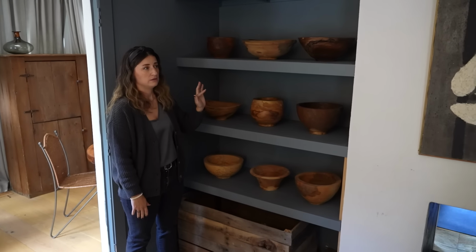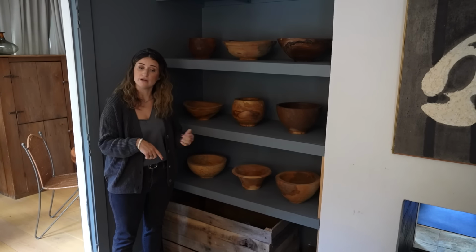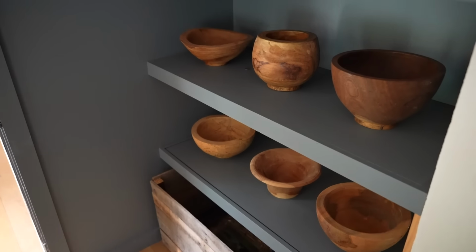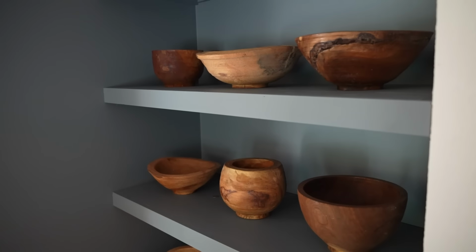I bought 18 bowls. A funny story: the day before, I had gone thrifting, and I think I bought a little accent bowl or something. And my husband was like, we don't need any more bowls. What are you doing buying bowls? And then the next day I brought home 18 bowls. But, you know, how could I say no to these? I could not say no to these.